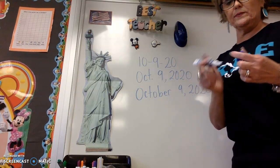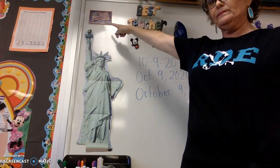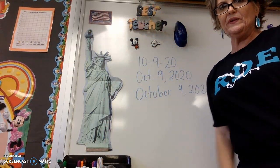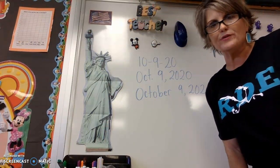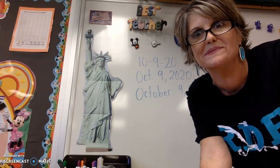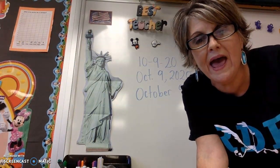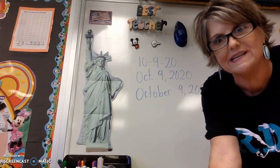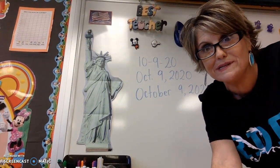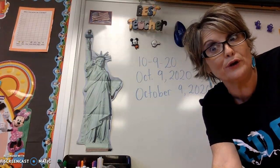2020. Okay. Who remembers what flag that is? And who remembers what the statue is? Okay, the American flag or the United States of America flag. It has 50 stars and 13 stripes. The 50 stars are for the 50 states in the United States of America, and the 13 stripes are for the 13 colonies. This is the Statue of Liberty, and the Statue of Liberty is located in the New York Harbor, okay? In New York, New York, okay?